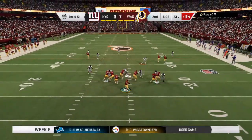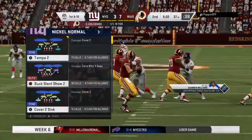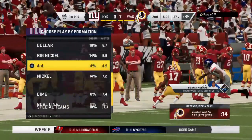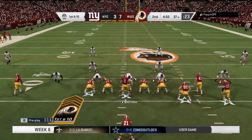Here we go on 2nd and 12. That's complete. Terry McLaurin with it. And he takes us beyond the 35 before going out of bounds. It'll go as a pickup of 14 and a Washington first down. Line of scrimmage, the 37 on 1st and 10.